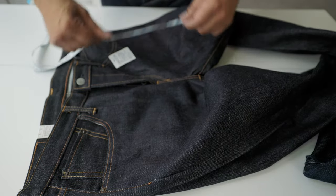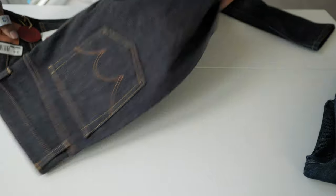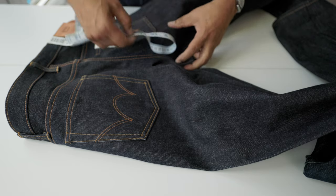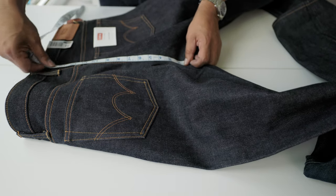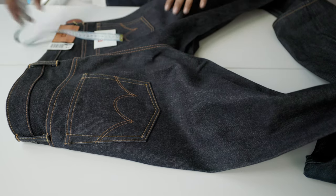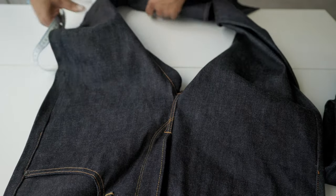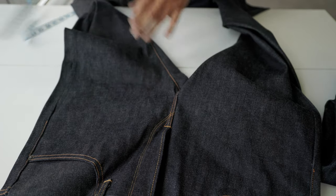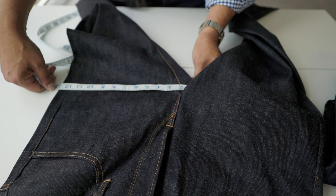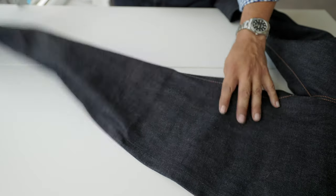Then the front rise is 11.8. The back rise. Let's see how is the back rise. This looks or feels better construction. 15.9. The thigh are more or less the same measurements. See the thigh? The thigh is 12.8. The knee. There's a slight difference.